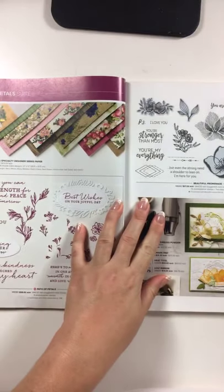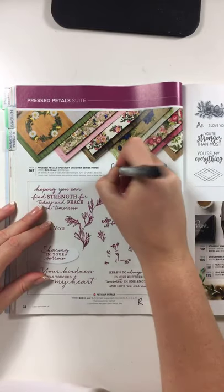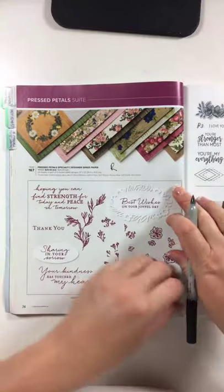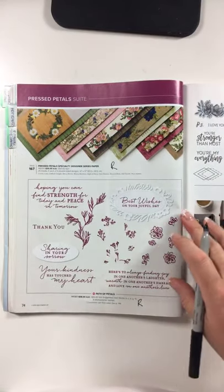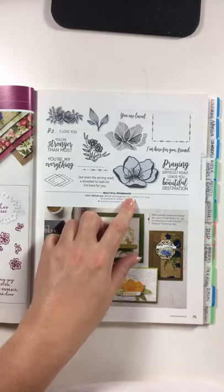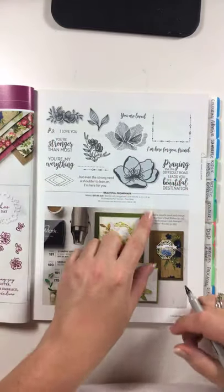Let's see. The stamp set is retiring, and so is the Designer Series paper. Hello. Oh, good. I'm glad you're liking it. Yes, my thought process was simply because this is what I do. Why not do it with people watching, in case I find it easier to realize what's retiring when I physically see it in the catalogue.